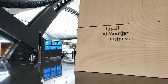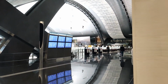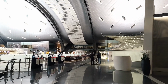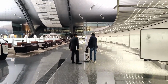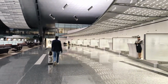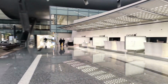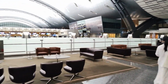So now we're back at Doha Airport. We're going to check in now to the business class, flying out of Qatar Airways, and I really appreciate this AC. At this point, it was around 9 p.m. and it was strangely very quiet at the business and first class check-in counter. We basically had the whole place to ourselves.